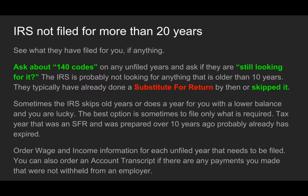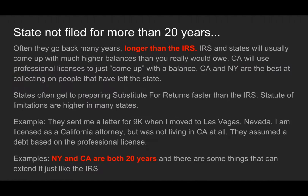And you want to order wage and income information for each unfiled year that has to be filed, and for the years where they filed for you, if you think you're going to lower the balance and the debt's not expiring too quickly. You can also order an account transcript to see if there are any payments you made that were not withheld from employers. So if you're self-employed, you might also want to order an account transcript, if you made some estimated tax payments and you're not sure exactly what it was.